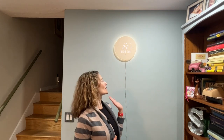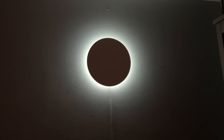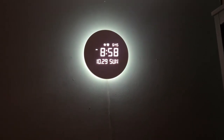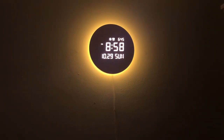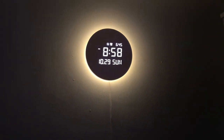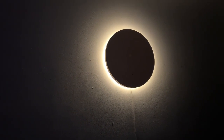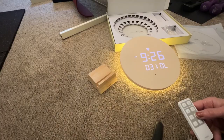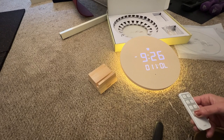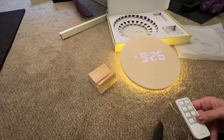I am here with this gorgeous, beautiful, innovative clock from mooas. If you're looking for something that is going to really add a lot of elegance to your room or just looking for a really soft, beautiful alarm clock, this is the one that you need to get. This beautiful clock comes with so many different amazing features.